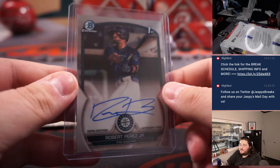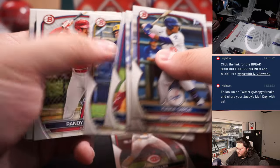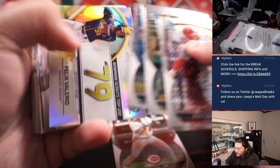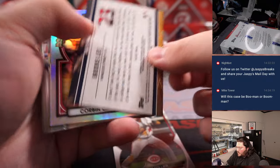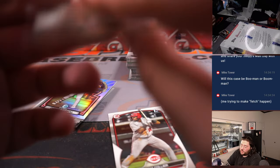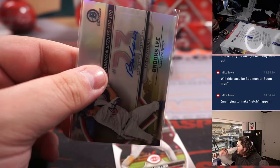Pretty sharp signature for the youngster, not too bad. Another cam paper. Brooks Lee on the Bowman Scouts Top 100 Auto for the Minnesota Twins. That's going to go to Kevin. Got the Twins straight up. Here it is, right at the bottom. 56 out of 99 on the Brooks Lee Auto.